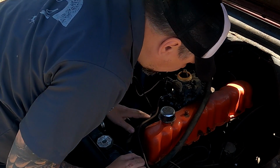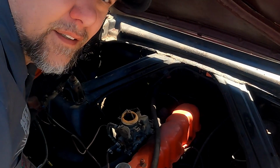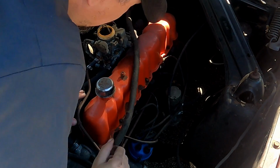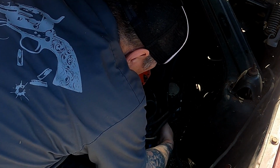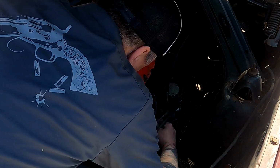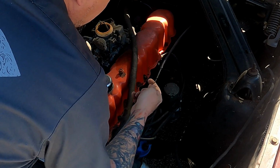So let's go. Well, here's the problem right off the bat. I'm trying to get you guys in here. But down here, our vacuum advance off our distributor, it's just kind of dangling here. That fitting needs pulled out and flared, but we'll just shove her in for now. Oh, here's our choke cable.